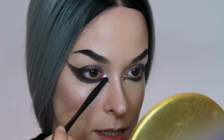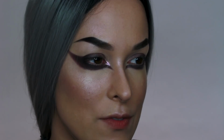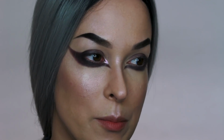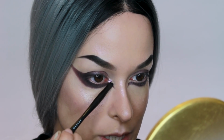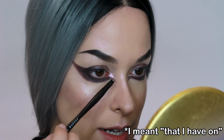Oh, that is blinding. It also has a pink shift to it. Let me darken this image to see if you can see that better. Look at how blinding and shiny that is. And it's such a pretty color. It's pretty much, I'd say, a much more intense version of the highlighter that I have.